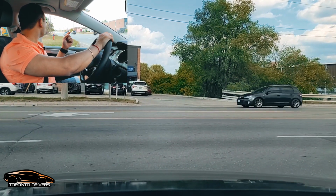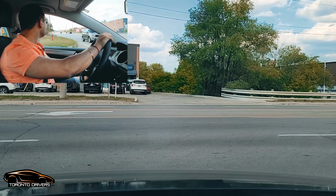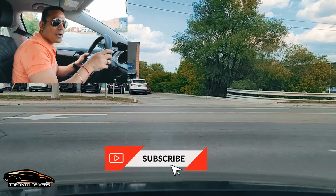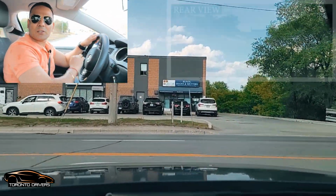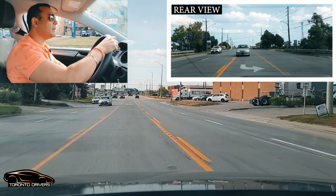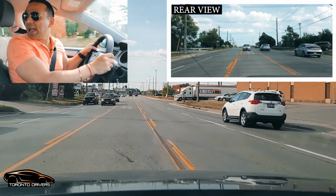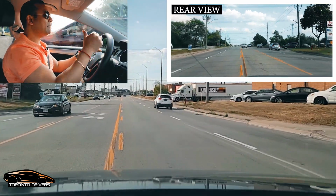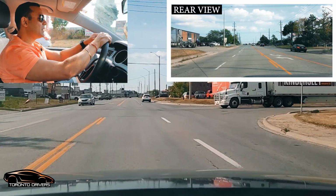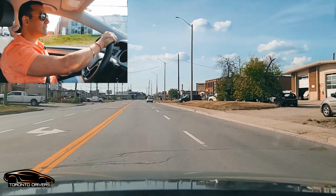Now I am waiting to merge with the traffic on the left-hand side. I'm going to demonstrate that once more. There are cars coming on that side, but they are far. Now there's another car behind me, so I will get into this lane safely, and I will try to get up to speed and merge with the traffic. There was no car behind me, so I could safely merge. So that is the advantage of a center left turn lane.